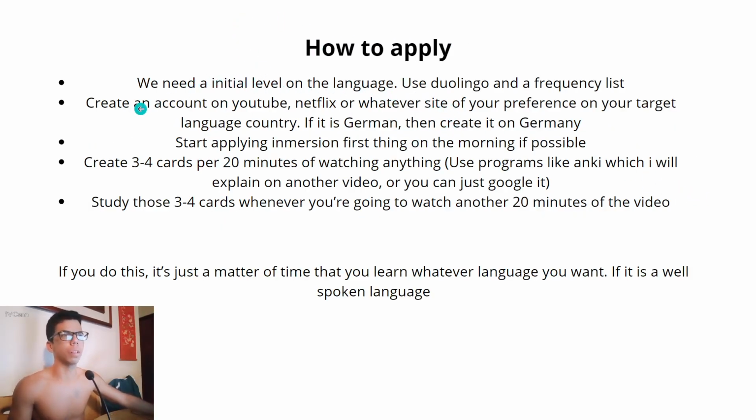Then, how to apply it? If you just apply everything here, you are going to learn whatever type of language you like, whatever language you want. You are going to learn it if you just apply this, which is: we need an initial level in the language. Use Duolingo and a frequency list. Why do I say to use Duolingo? Because a lot of people have a lot of hate for this app?